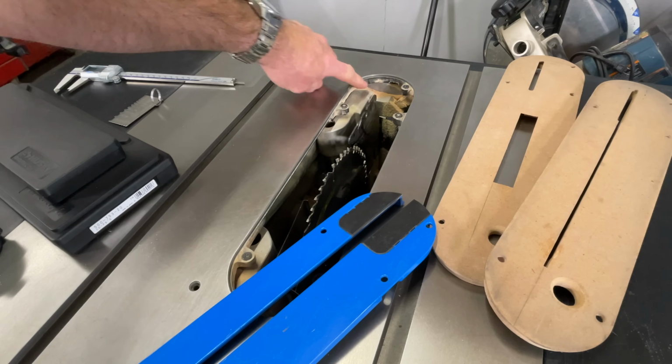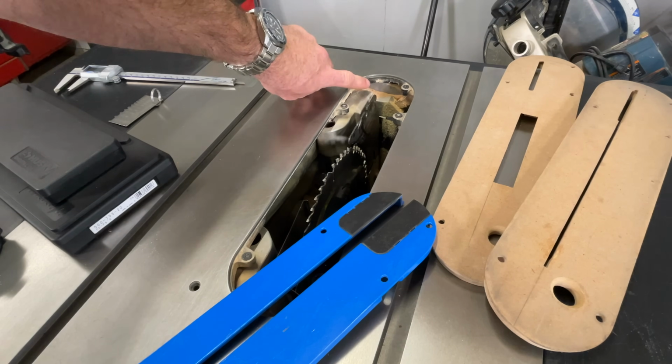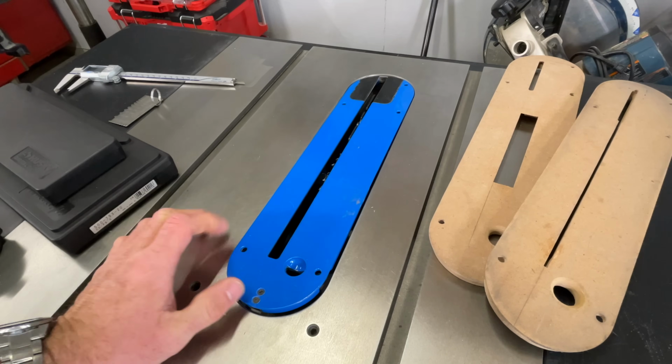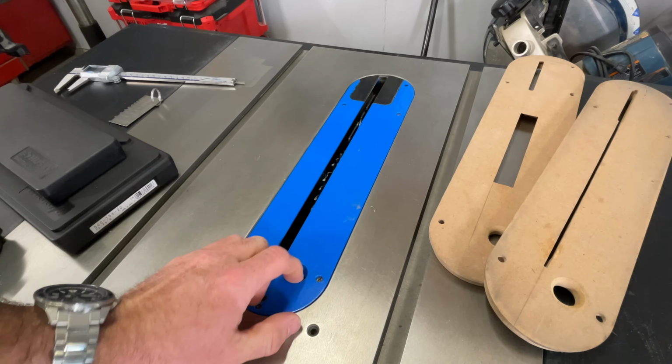There's an adjusting screw here. There is not one here. It would benefit if it had one there. But is it the end of the world? No, not really. Locks in positively.